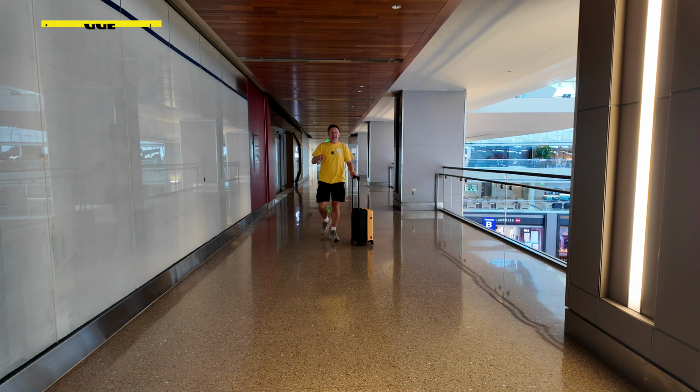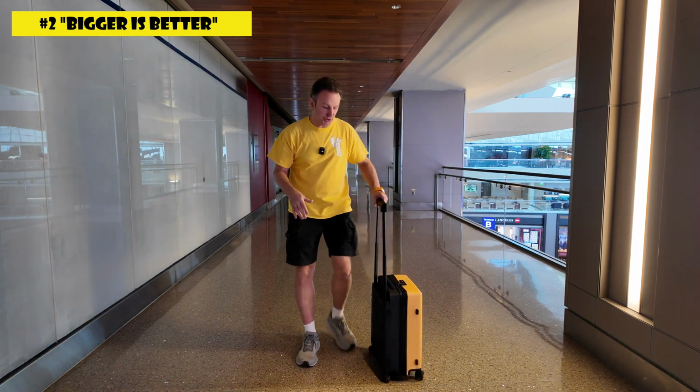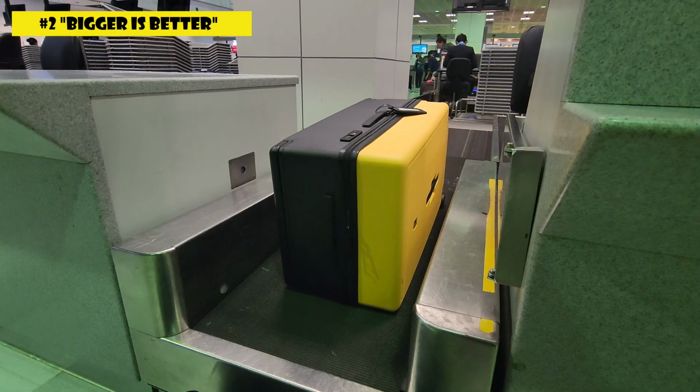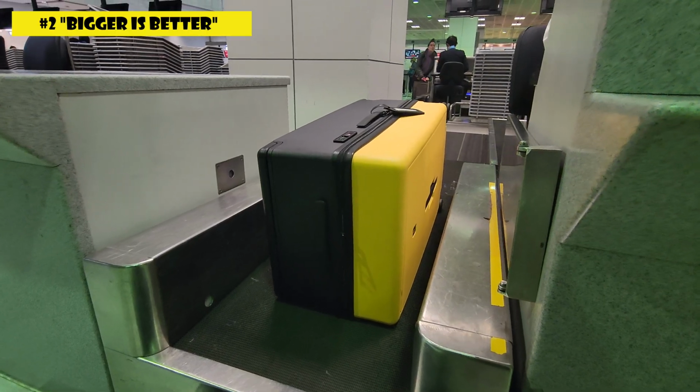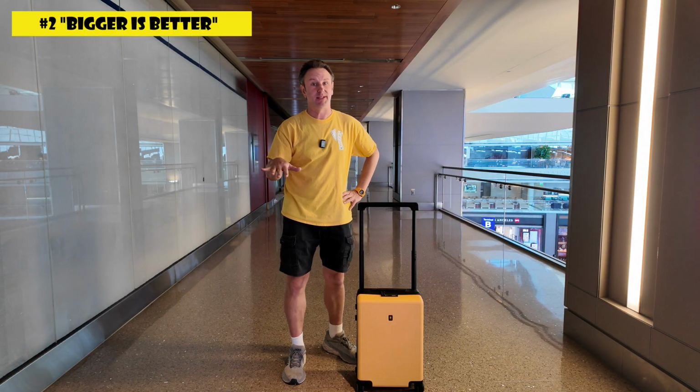Mistake number 2 is thinking that bigger is always better. And let me tell you, a bigger suitcase, yes, it allows you to put more stuff in it, but it's not always better. Particularly for checked-in suitcases, the bigger it gets, the heavier it gets. You can put a lot of stuff in there.